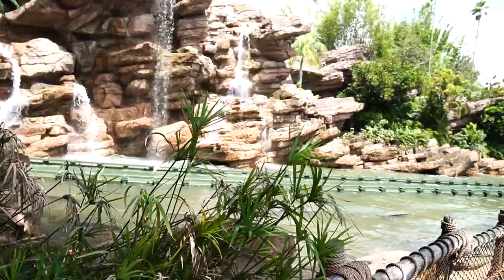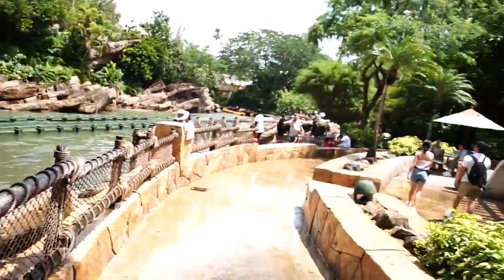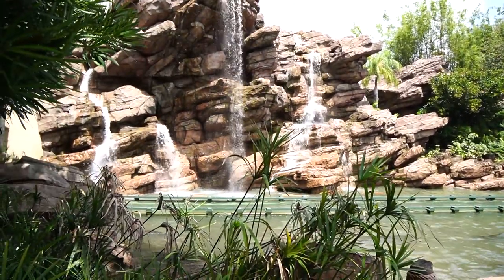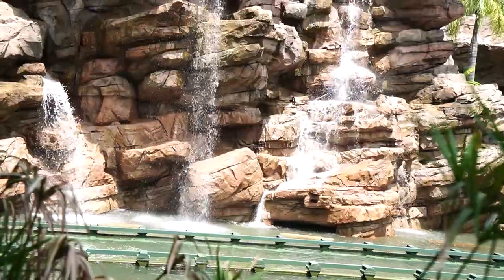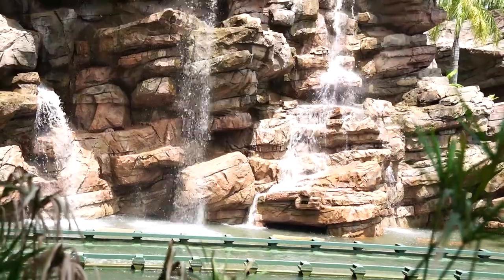The last two boats that came down must have been extra full or something, because the splashes, one of them hit this table over here. That's a huge splash. So we'll have to watch the next one and see how big of a splash it is. I had to move the stroller back because I got wet over here. Here it comes. You can hear the T-Rex roaring in there.